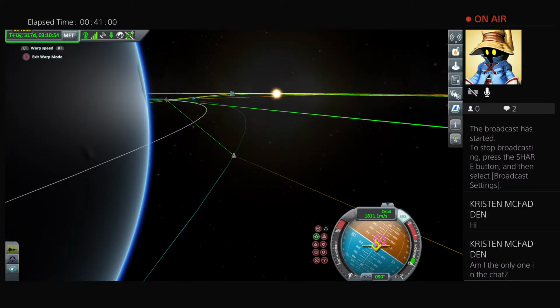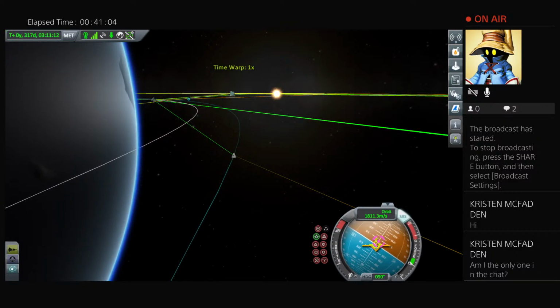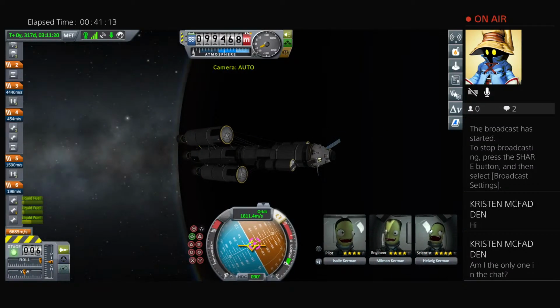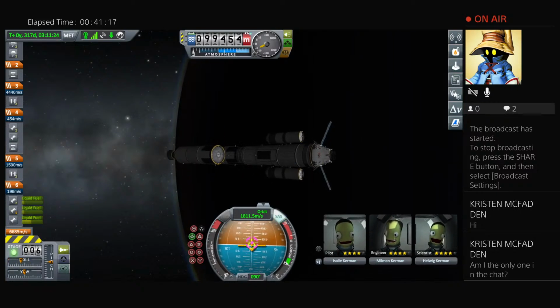And we can go ahead and time warp ahead until that target mark is starting to dip into the retro or prograde mark a little better. And looks like everything's good to go. How about our panels? They need to be north and south. Let's rotate until it's there. Good. Alright, let's slowly throttle up.